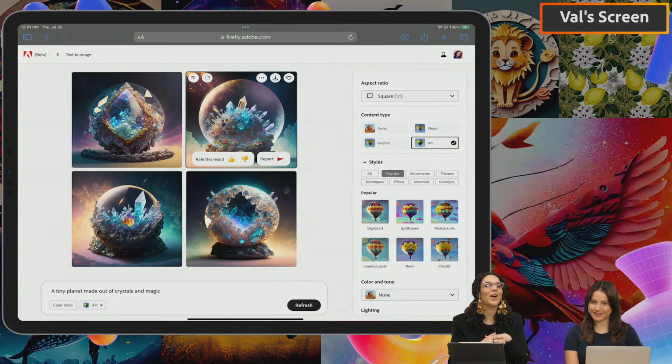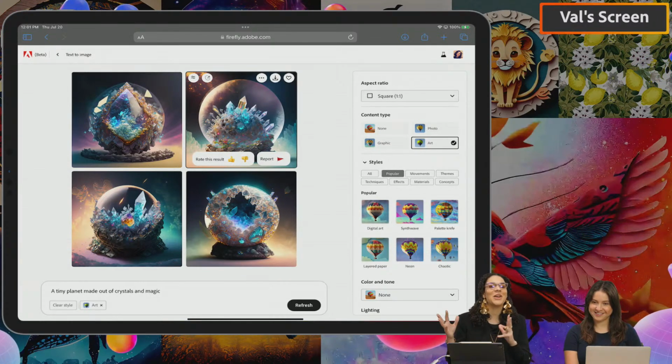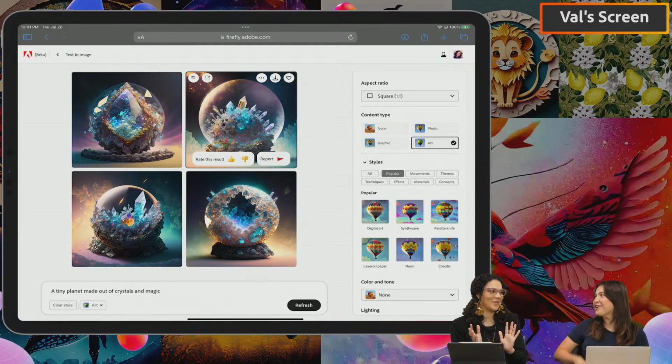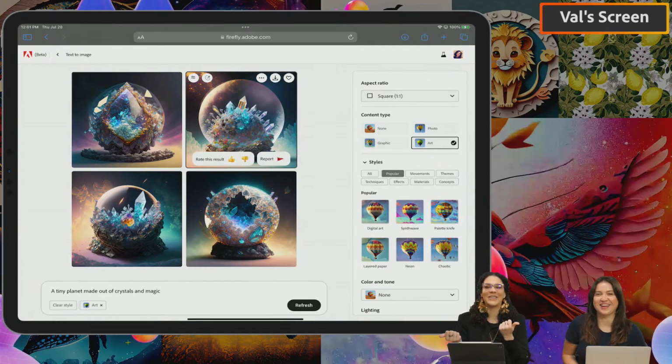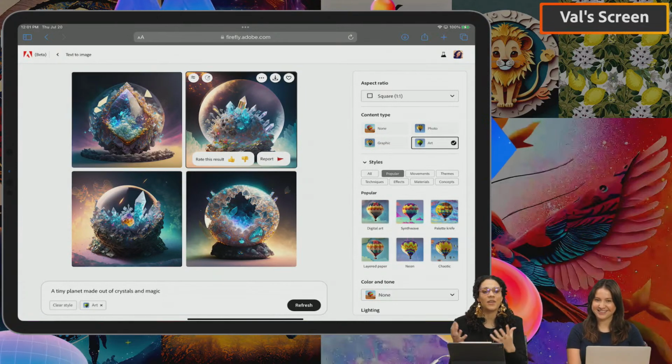So if you guys are into magic, if you guys are into science fiction and fantasy, which I know a lot of you are, this is going to be fun. I know both of us are. Yeah, we totally talk about this a lot. We nerd out often.